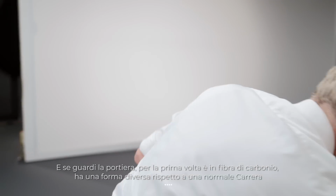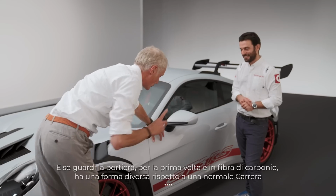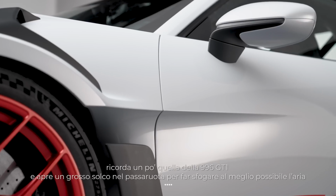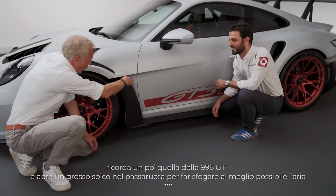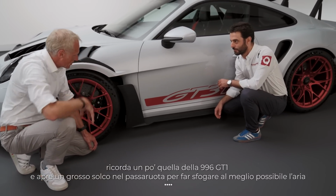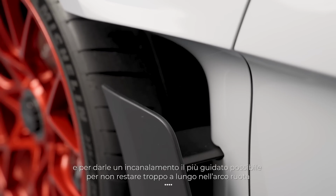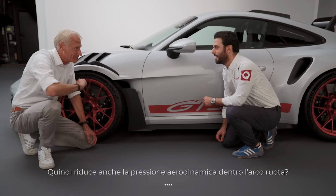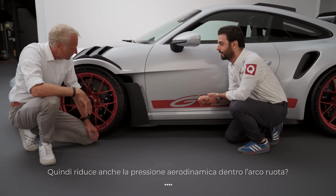And if you look at the door, which is another thing we have to talk about, it's the carbon fiber door for the first time. It has a different form than on a normal Carrera. So it's like on a GT1 from the past. Really open up the wheel arches here to vent the air as well as possible and give the air as much guided funneling, not to stay too long in the wheel well. Yes. Does it reduce the pressure inside the wheel arch as well? Exactly. Wow. Yeah, that's what happens.